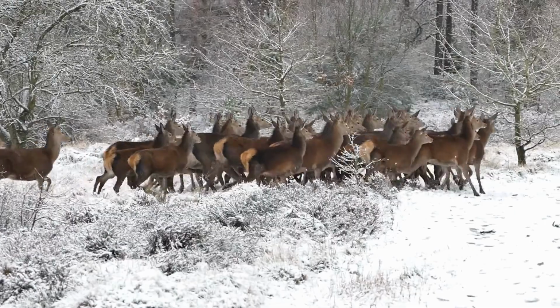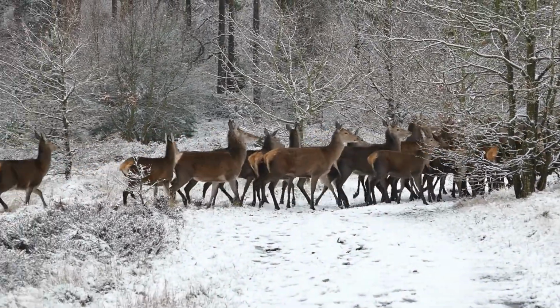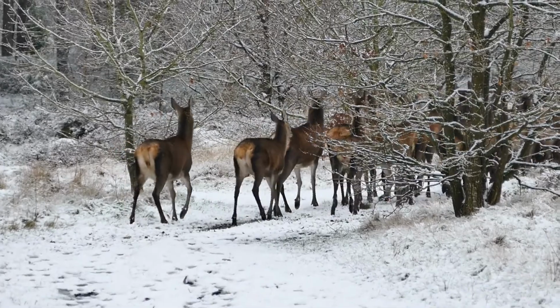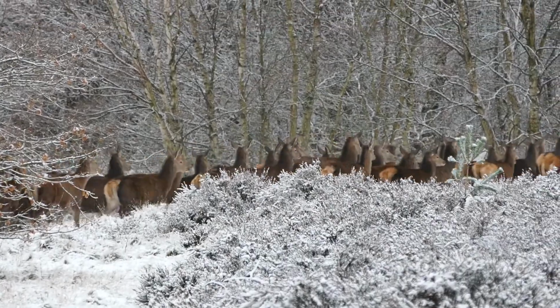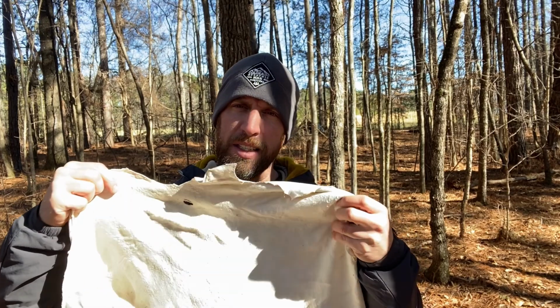There's a lot to the process. It's not a quick, simple thing. Before we even got here, Mel had to start the process of soaking the hides and getting them ready for us to flesh and grain and get all the hair and the nasty bits off so that we could turn it into a nice soft material like this. This is a deer hide.